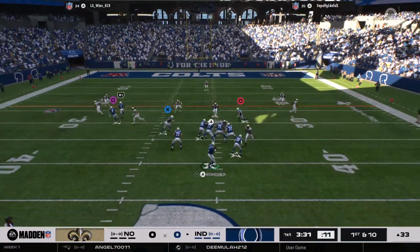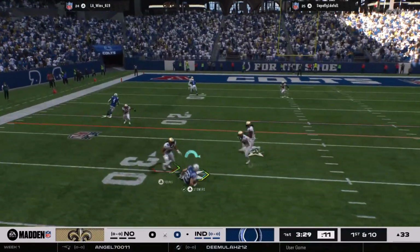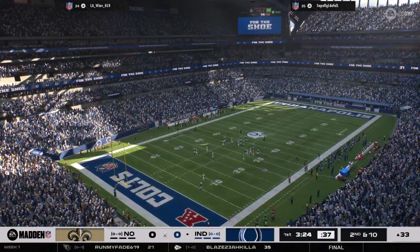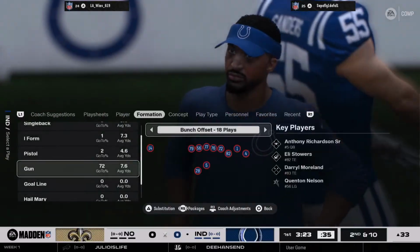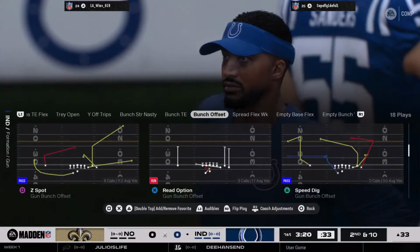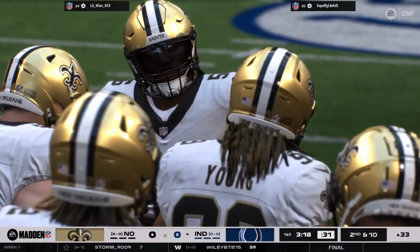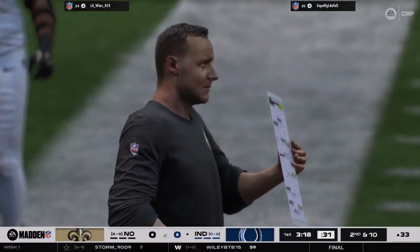Working from the gun, it's Richardson. Short pass brought in. And he's going to be touched down right at the line, so no gain on the play. And the defense was all over that throw. Able to stop it right at the line. They could smell that one coming, and they sniffed it out in a hurry.